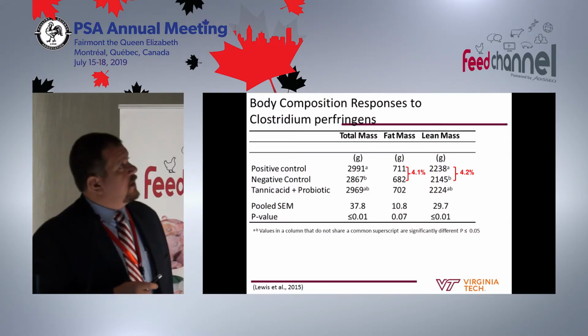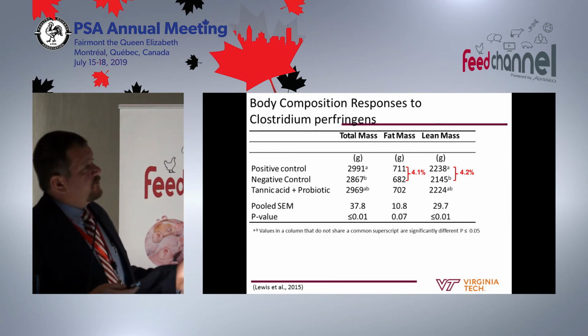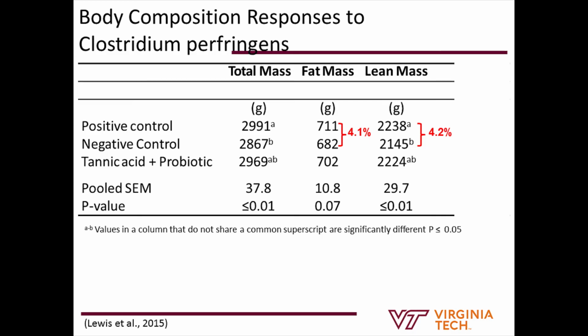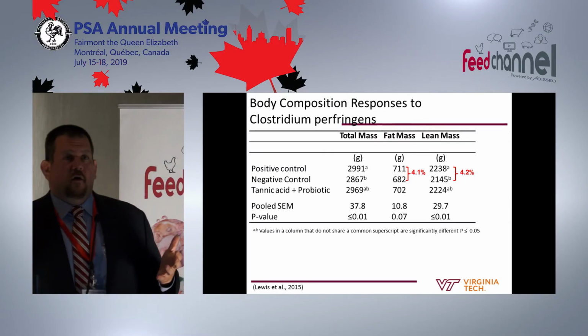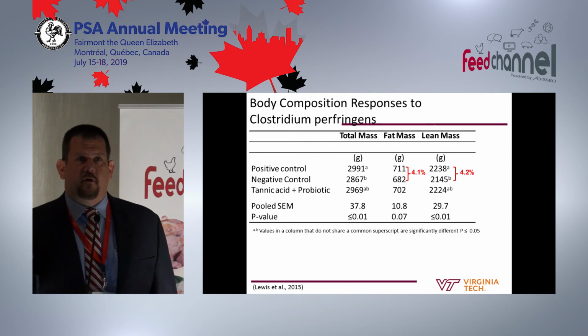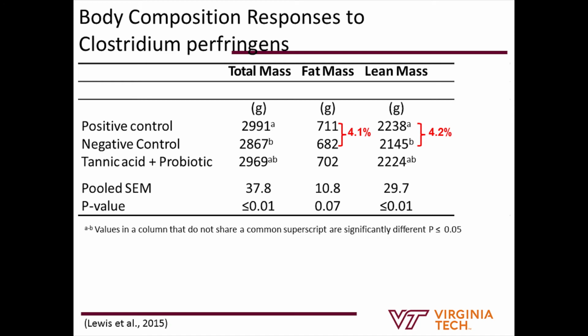So we do have some body composition responses with a Clostridium challenge, and as you would expect here, so here was the total mass of the birds that we looked at from a DEXA standpoint. And then when we look at it from a fat mass standpoint and a lean mass standpoint, we can see very, very similar reductions. So contrary to what we saw before with coccidiosis, it looks like this is a more one-to-one reduction, lean mass to fatty mass here, and there's not that real challenge to fat digestion here.